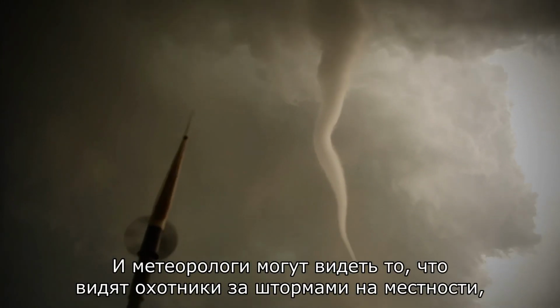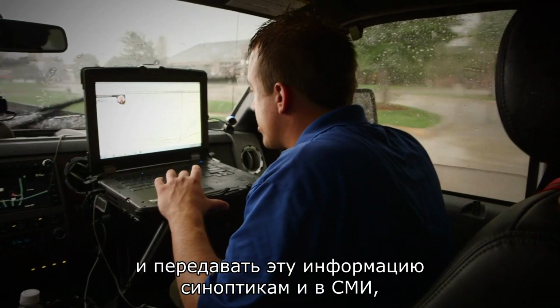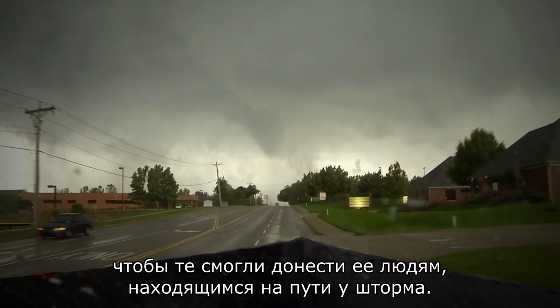And so Weather Service forecasters can see what storm chasers are seeing in real time in the field. And you continuously relay that information to Weather Service forecasters and media so they can deliver it to the people in the path of the storms.